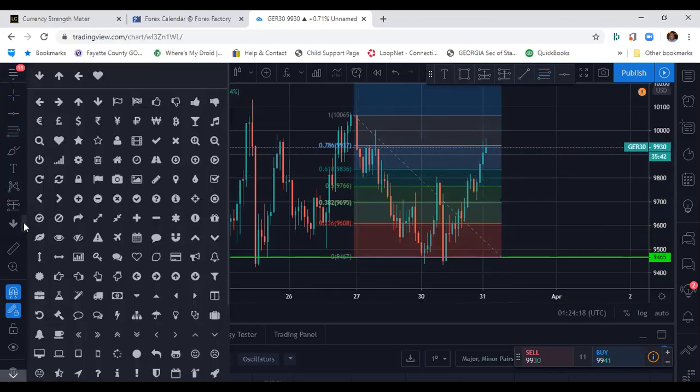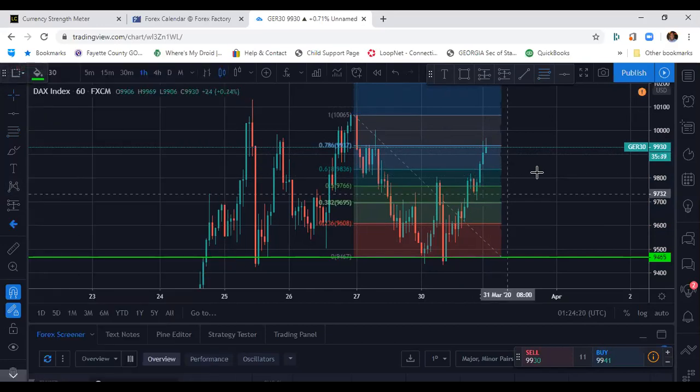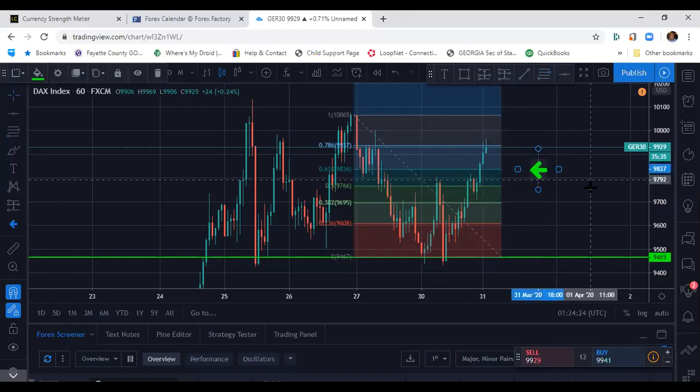Okay, and I know it's a little advanced. I'm sorry, guys. I just wanted to kind of touch base, but for those of you who are used to or curious about using a tool like this, that's what it does. When it passes this middle 618, it's pretty much headed on its way up. So that's just another tool for you.